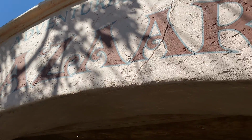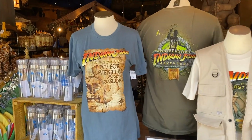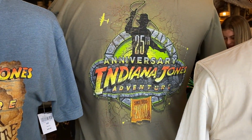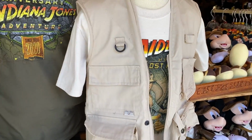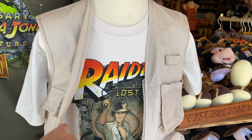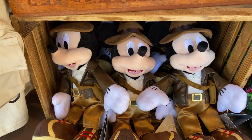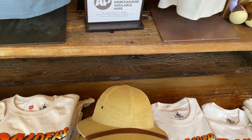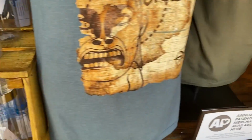Headed into the Disneyland Bazaar to check out some of the new merch. Here's some of the new Indiana Jones Adventure merch. Here's the 25th anniversary tee. That's pretty cool. I like that. It's the regular, just Raiders of the Lost Ark tee. Got a Mickey, Indiana Jones, some Indy hats. What's this? That's Jungle Cruise. We don't want Jungle Cruise.